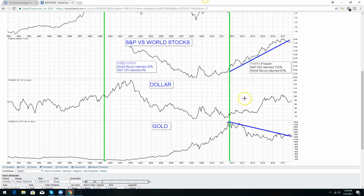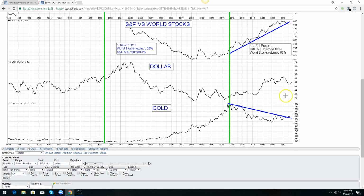Now let's look at the dollar. That should mean the dollar should be starting to break. Well, the dollar made a lower low over here. So even though it's up, it made a lower low. So that confirms that a weak dollar means strong world stocks, okay? And then that a weak dollar should mean strong gold.